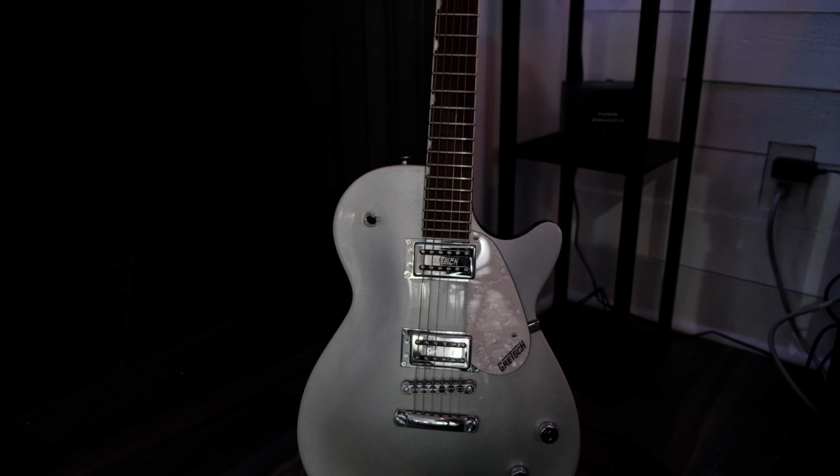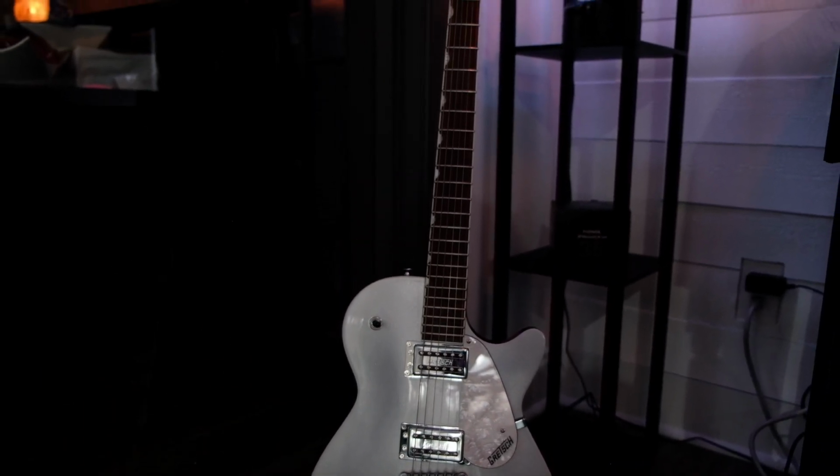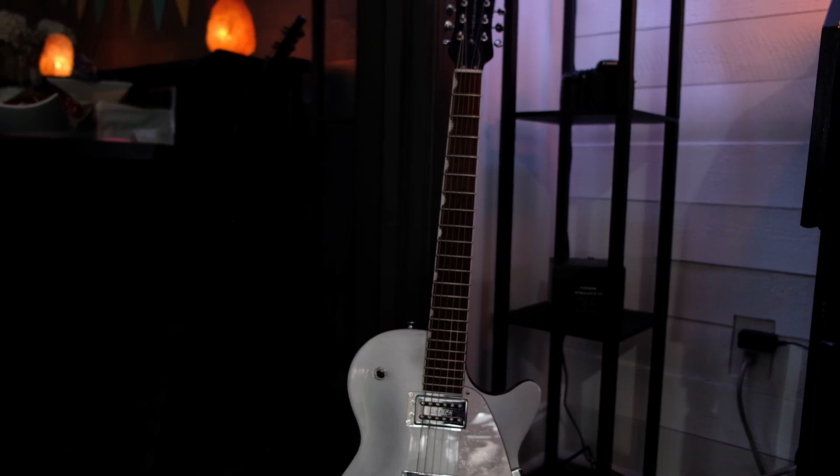And sitting right next to that is my Gretsch Jet Club electric guitar. Now, I don't actually play keys and electric guitar. I dabble, I would say. I kind of just self-taught and do it for fun.